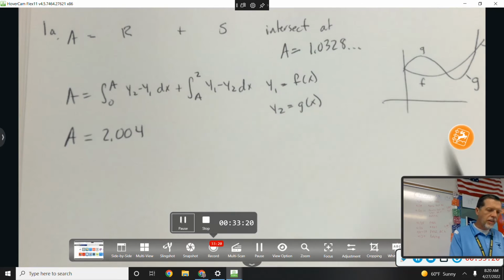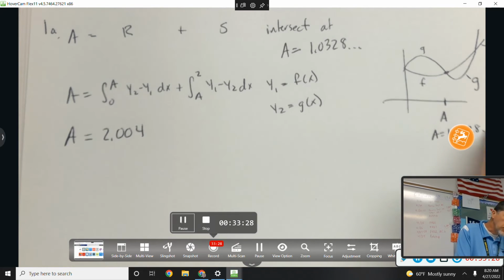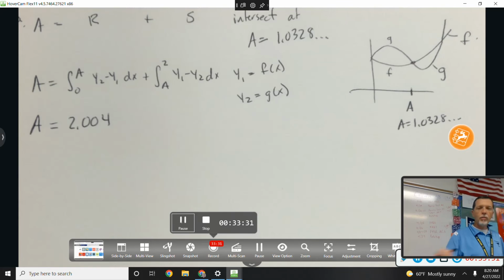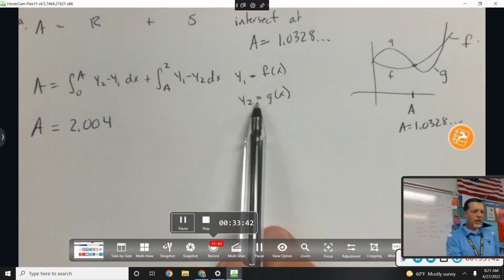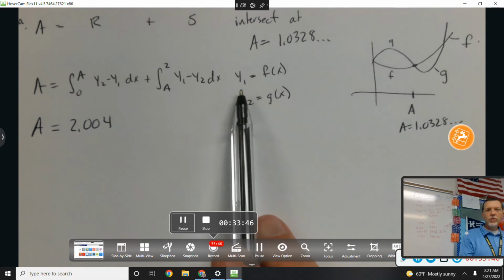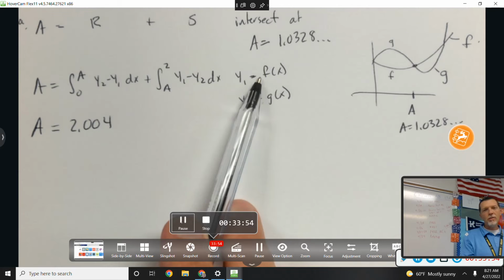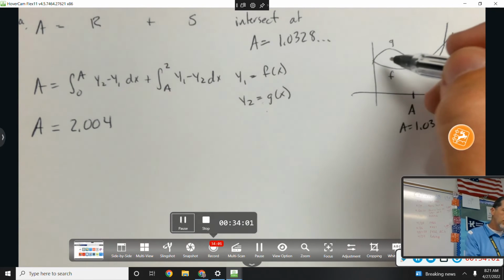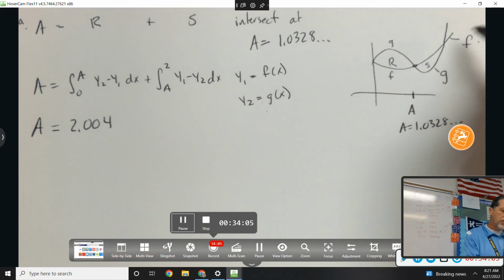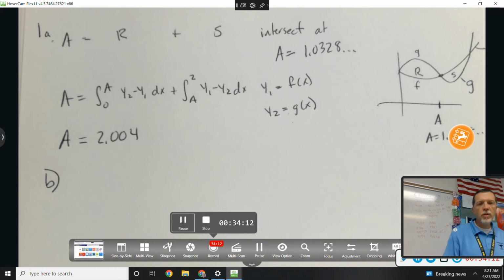So there's part 1. I found the intersection, and A was 1.0328... Once you tell the grader that that's what A is, you can use A the rest of the way, because you've told them what A is, and they have to remember that the rest of the problem. You can also use y1 and y2 as long as you tell them what they are. So y1 is f of x, y2 is g of x, and now I can do everything in terms of A and y1 and y2. So the integral of g minus f plus the integral of f minus g with the appropriate limits, 2.04. Try part B, and I'll be back to do that one.